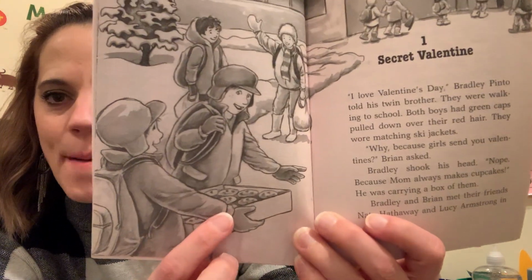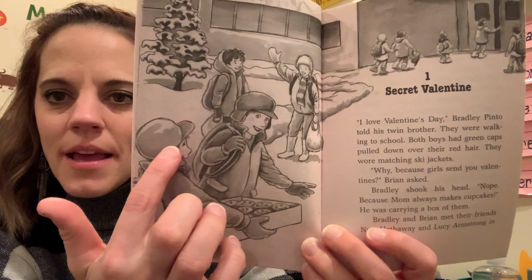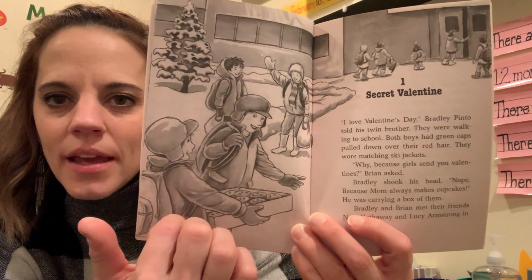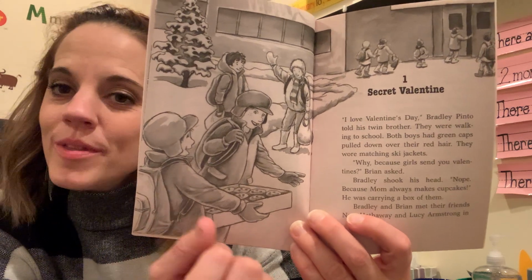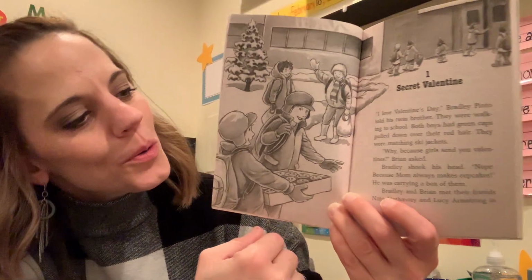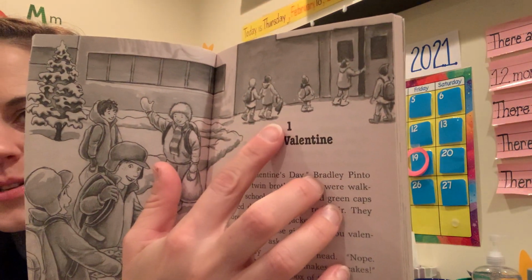And there is that big box of cupcakes. Both the boys in their matching green hats, matching jackets. And remember, this is February, so this is the middle of the winter. They're bundled up against the cold. And they're making their way into the school building.